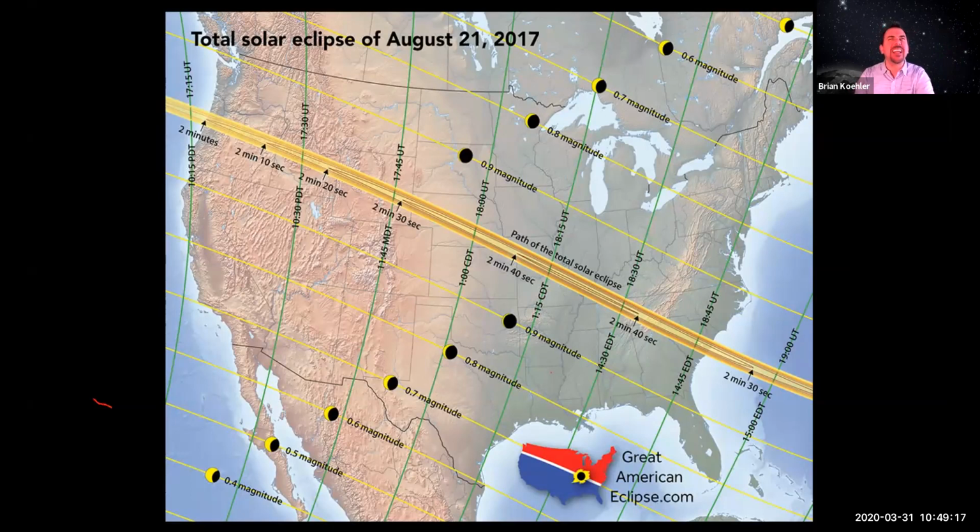We did not see that. We saw about 70% eclipse. It was like a crescent sun because the sun was partially blocked out. Some of you may remember that event from just a few years ago.